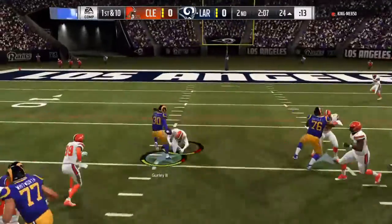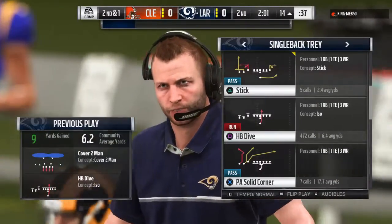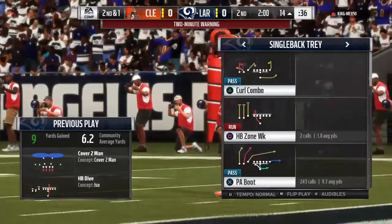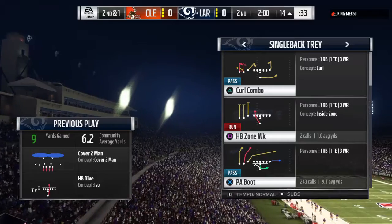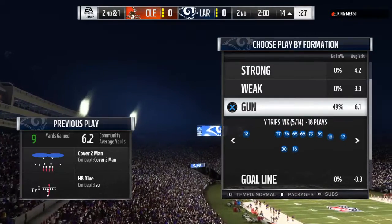Goff turns and gives to Gurley. And able to break one tackle, but then quickly brought down. But a nice little gain. 9 yards on the run there, and it will take us to the 2-minute warning. 2 minutes remain in a scoreless first half. We're back to the City of Angels after this timeout.